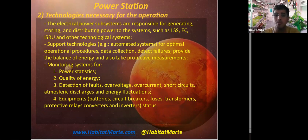for optimal operational procedures, data collection, detect failures of the systems, provide the balance of energy, and also take protective measurements. And some monitoring systems for power statistics, quality of energy, detection of faults, over voltage, over current, short circuits, atmospheric discharges, which is very common during those storms, and energy fluctuations.